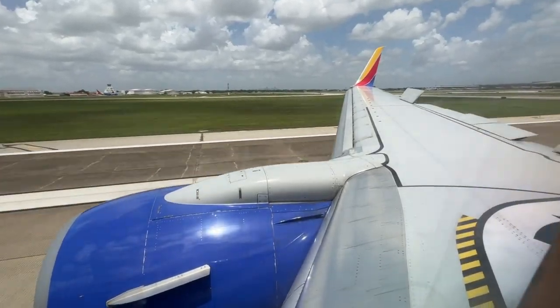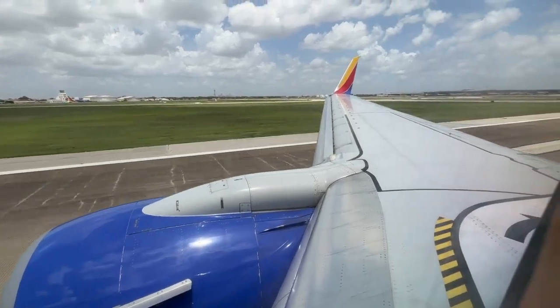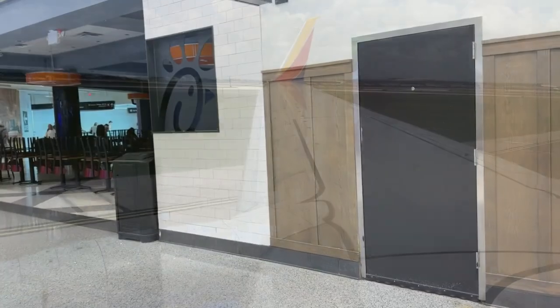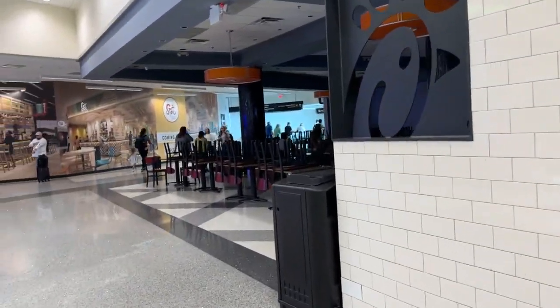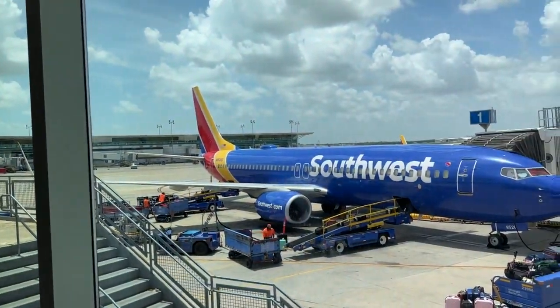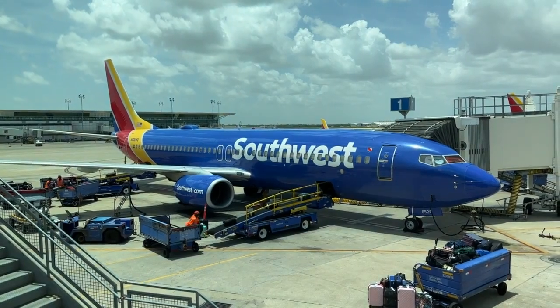Houston Hobby for the very first time, everybody. I'll definitely do a full video regarding Houston Hobby in the future, but it is a really nice airport, as you can see right here. The inside is beautiful, and they also have two really nice pier pieces for their gates. They have one main terminal, and an additional five gates on the north side, which I think may be customs.